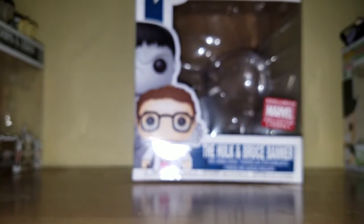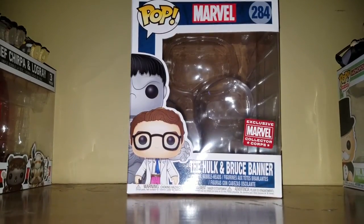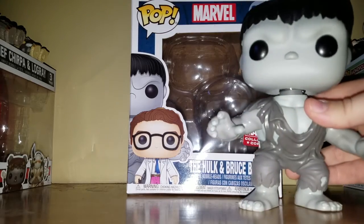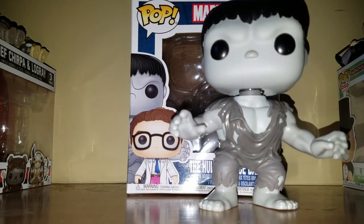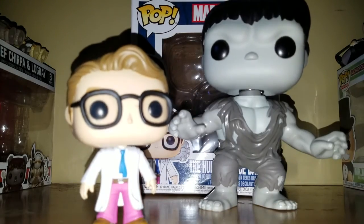Alright, I guess I'll show this one next. I got the Marvel Collector Corps box that was themed Hulk. And I was really wanting this one because of the pop that they had shown. It is the Hulk and Bruce Banner. And it's a pretty big box, so I'll probably have to tilt the camera. It's a 6-inch 2-pack. So you have the Hulk, Grey Hulk, and then you have Bruce Banner.